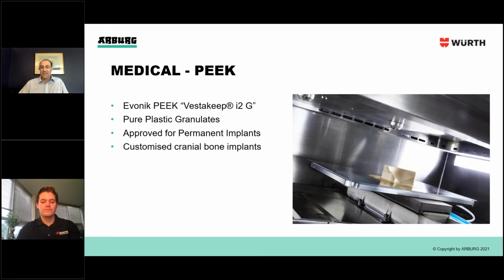The material's success has led to further usage, such as skull implants, bone fixation pins and plates, orthopedic applications such as knee and hip arthroplasty, dental applications, and many more. PEEK is an ideal material for medical applications, and even better when it's paired with additive technology.